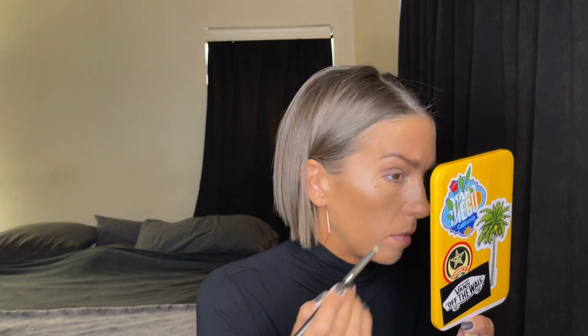So now the purple is smoked in and smudged onto both sides. And then I'm going to smudge it a little bit onto the top of my lower, of the upper. Now, some people press with their fingers. I do not put my fingers into my makeup. I'm not into that kind of stuff.